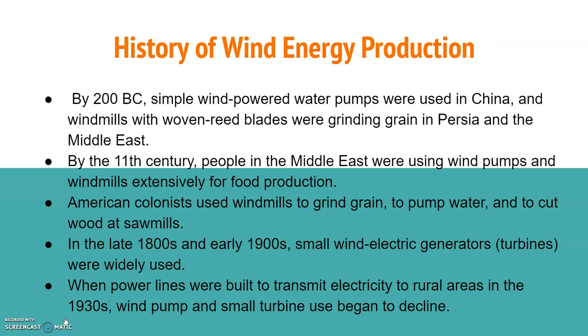But in the late 1800s and early 1900s, small wind electric generators like turbines were widely used. And when power lines were built to transmit electricity to rural areas in the 1930s, wind pump and small turbine use actually began to decline. So that could be why many people, much like myself, think that it's a newer invention.